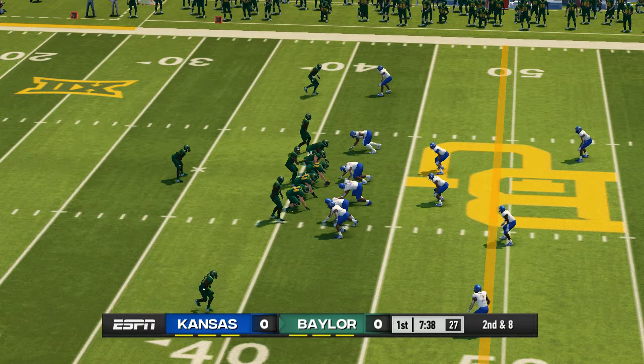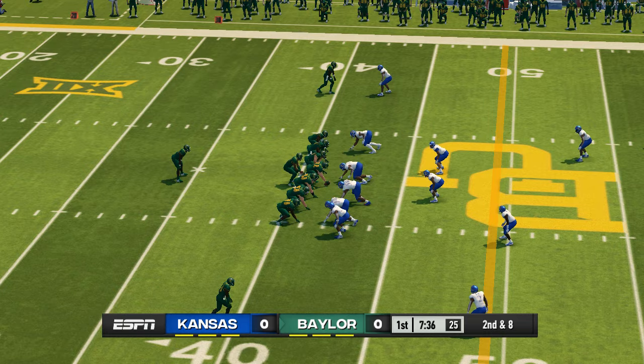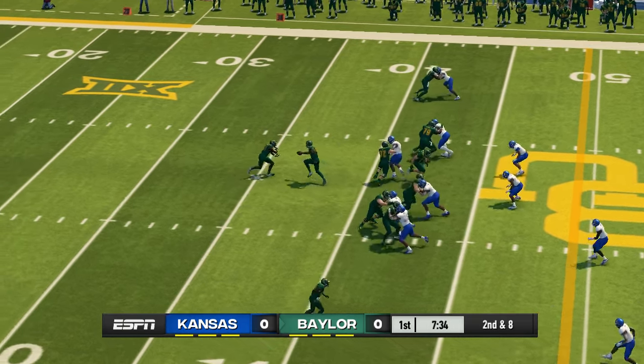I can't believe they even let you play. Watch number 12.